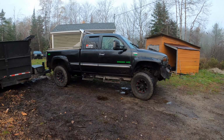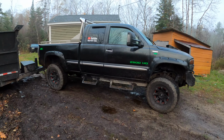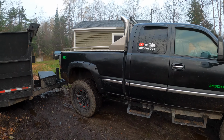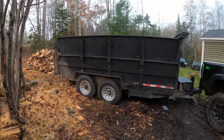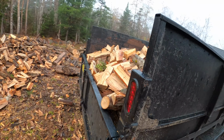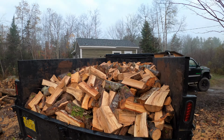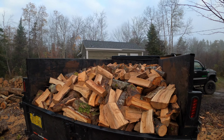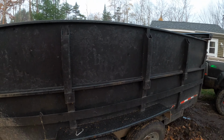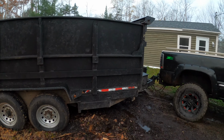Another day of heavy towing here with the 8.1 Chevy, GMC, whatever. We just went and filled the tank up. We've got a good solid 2-cord load on here. So we're looking at some pretty good weight here, you know, probably 12, 13,000-ish pounds.